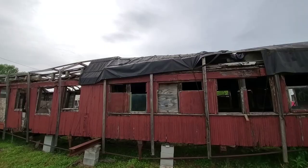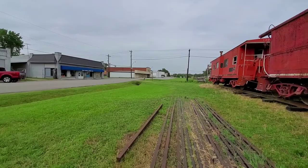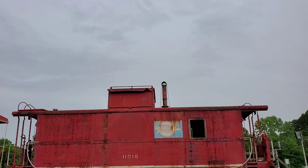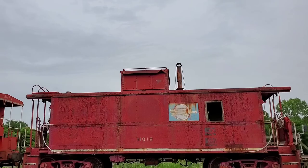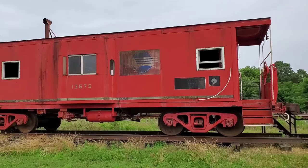All right, so other than that, we've got a little bit of rail down here because from what I've been told, he is still looking at getting a few more items. I'm going to walk away, and you can probably see in my shot, we've got a couple of cabooses. These are Mopac cabooses. The first one is a center cupola, Mopac number 11018. The other one that we have is a bay window style, number 13675. So there's not many Mopac cabooses left.